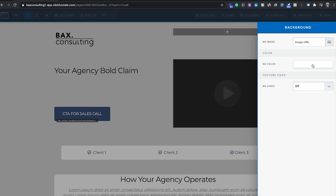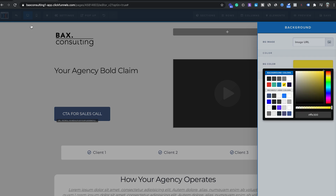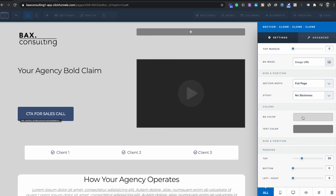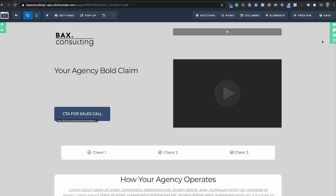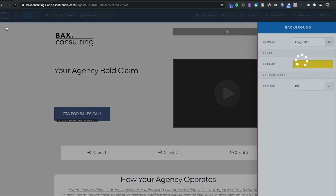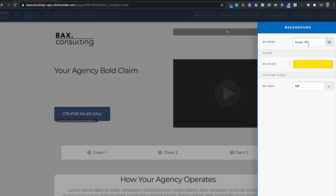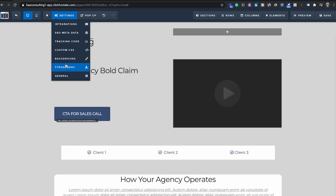Background, okay, this is where you basically can change the background of the entire funnel. But because we have specific background set up in the actual section, it doesn't show, because this will override this. But if you were to strip this gray back, then it would go to the color or the image that you've set at the background level at this section here, right?